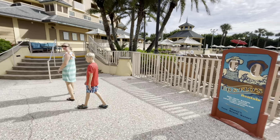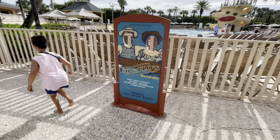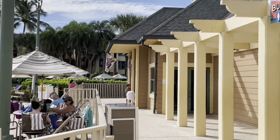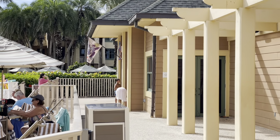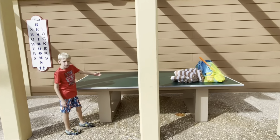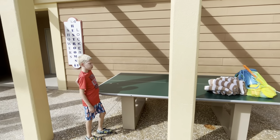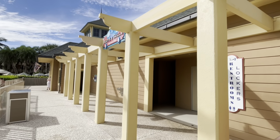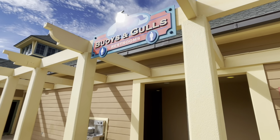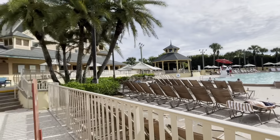Okay, mom took a second to take the boys' pictures right here at this Ebb and Flow rental photo spot. And Ebb and Flow is right down there. You can see the flag with the sea turtles. That is where they have all types of activity rentals. We get free towels for the day. They've got a ping pong table here. You've got the buoys and gulls, boys and girls restrooms. And all of this is just on the other side of the pool.